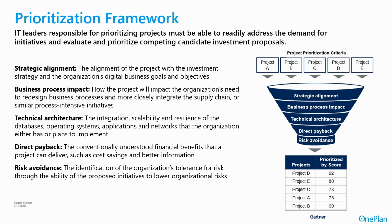And the direct payback and the value that we're going to get from a project. For example, conventionally understood financial benefits, there's softer cost savings, there's competitive advantage, other paybacks that we hope to achieve with these types of things. And then risk avoidance, identification of the organization's tolerance for risk. Some projects are much riskier than others, and that should factor into an overall score based on the nature and the risk tolerance of your organization. So overall, the key here is to have some prioritization mechanism and some funnel that brings some order to the chaos of all the things that come in.